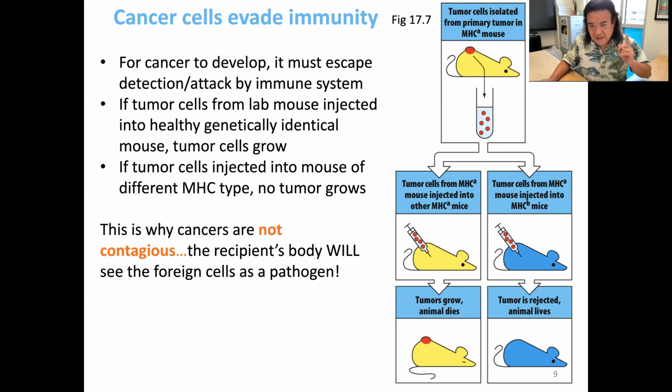Let's look at this and appreciate how importantly this is tied in with our immune system. In the lab, let's say you're working with a particular strain of mice. This yellow mouse here is a genetically inbred strain, so all yellow mice have the exact same genetic background. We'll just call them MHCA. In other words, they all have the exact same set of HLA polymorphisms, so that all of their MHC proteins on the surfaces of the cells are this MHCA type.